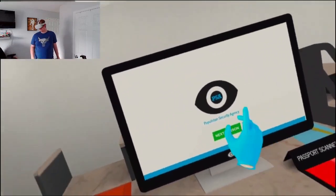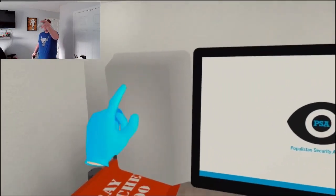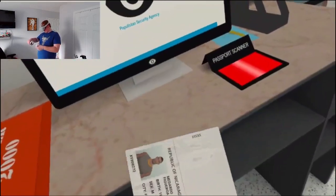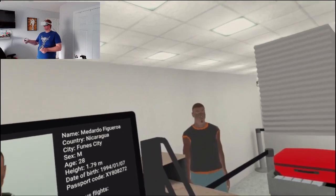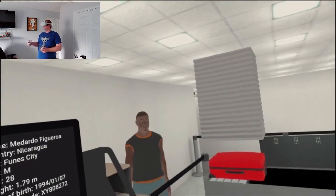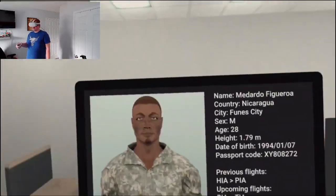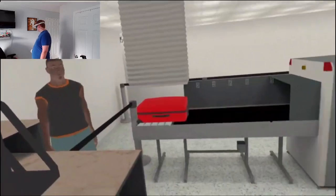Yes, ma'am. So I don't get to do the cavity search? Oh, no. Oh, great heavens. Yeah, okay. Now, the image is supposed to match, right? Oh, the image is supposed to match.